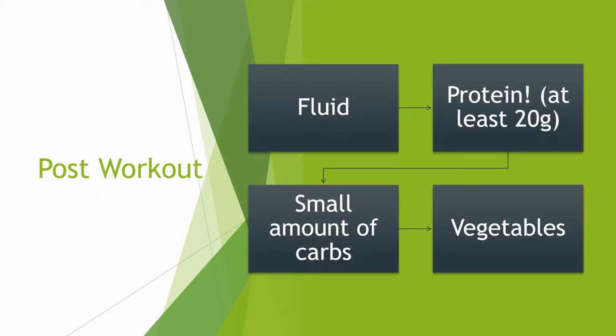Okay, so post-workout, so what do you take after your workout? So the first thing is fluid. You want to make sure that you replace all the fluid that you lose. You don't want to be dehydrated.